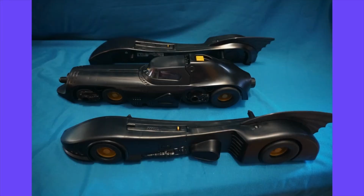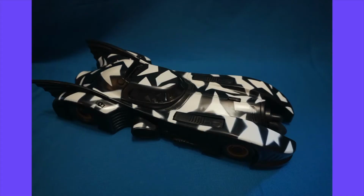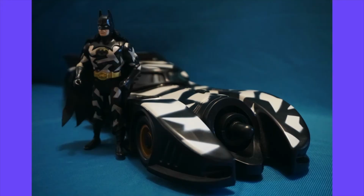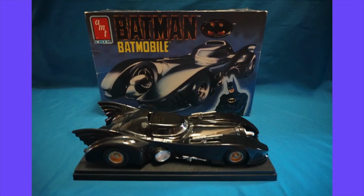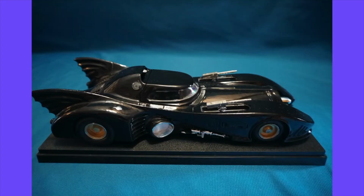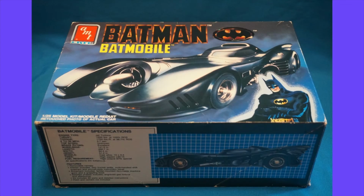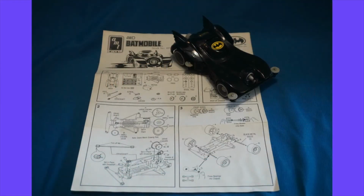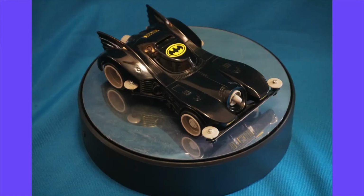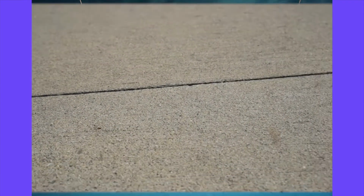For the movie Batman Returns, Kenner gives us the Bat-missile version of the Batmobile as it appeared in the movie. It separates into 3 pieces. Then Kenner produced this camouflage version just for fun. AMT's model Batmobiles are very detailed as well. There is also a 4-wheel drive Batmobile which, once assembled, runs on batteries and goes forward. Toy Biz created a remote control Batmobile with the same likeness.